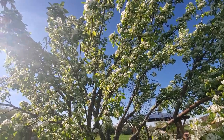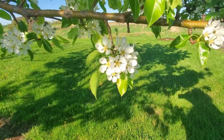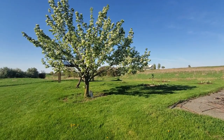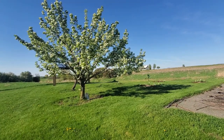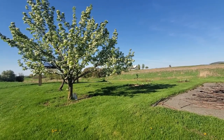Isn't it beautiful? It only blossoms for a short time each year, and it is just glorious when it does. I have to admit there is some work still to do. I need to weed and put compost down and new stones and mulch under this pear tree as well as the older peach tree. I have gotten the other new trees in the garden and we'll go take a look at those next.